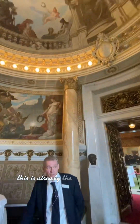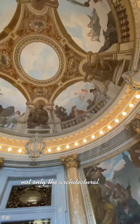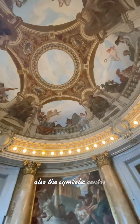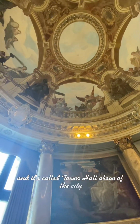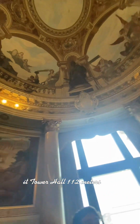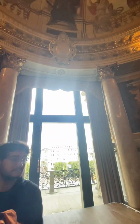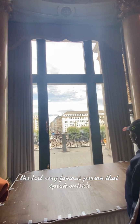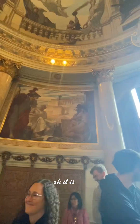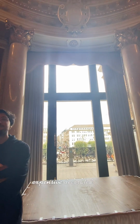This is already the center of our town hall, not only the architectural center, also the symbolic center. It's called Tower Hall. Above us is the big tower hall, 12 meters high. In front of us is a state balcony. The last famous person to speak outside was King Charles III. He's been here too much. He's come down. Oh, really? Yeah. It's very precious, expensively decorated here.